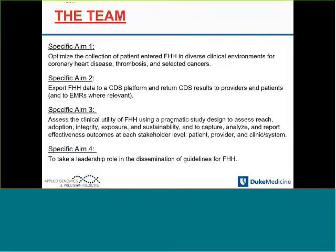So our proposal had 4 aims. They have nice little nicknames, like specific aim 1 was optimized MeTree, and specific aim 2 was IT, and specific aim 3 was a big trial, and specific aim 4 was our world domination aim. We were going to spread the word, okay?